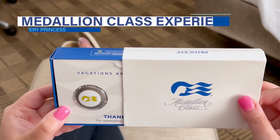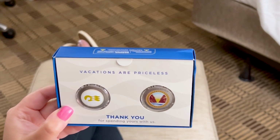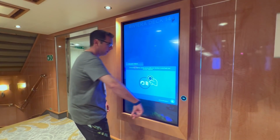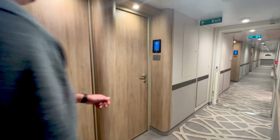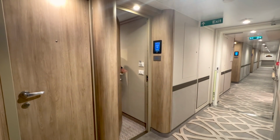Princess Cruises' Medallion Class experience, which has now been rolled out fleet-wide, is a game changer for cruising. It allows the staff to customize your cruise experience. From calling you by name right away, to knowing your allergies or food preferences, to not having to ask for your key card, service is more personalized and contactless.